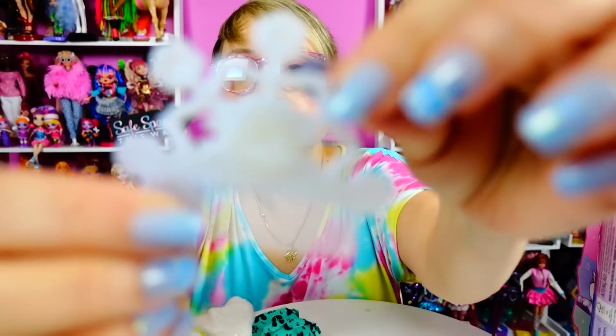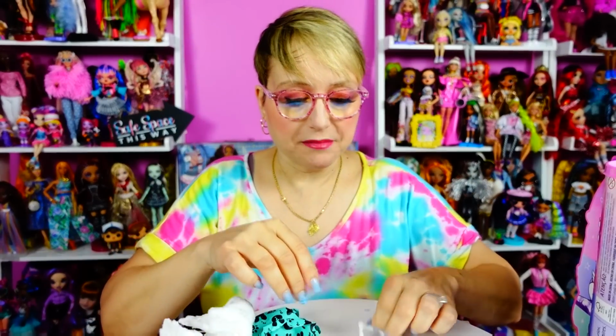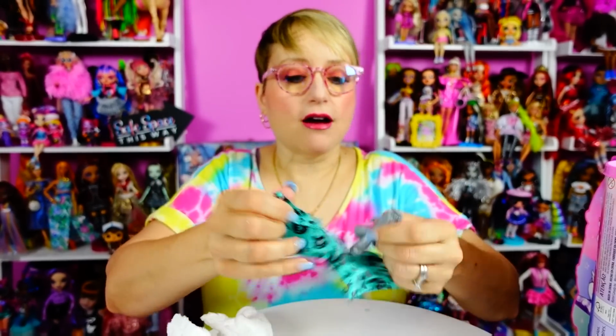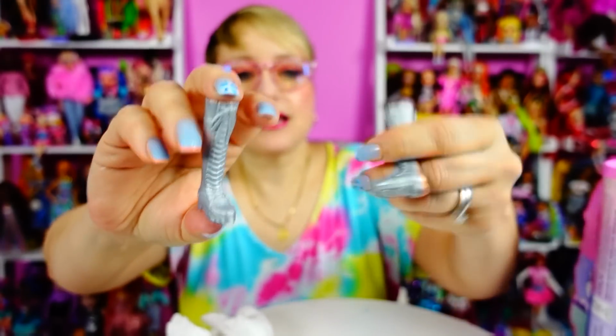Look at her comb. Oh, wow. They really got very thematic with these. The previous combs were all pretty boring. And then she's got a little polar bear ear headband. Oh, how cute. I love these so much. Oh, look at these cool snow boots. Oh yeah, they look like astronaut snow boots.